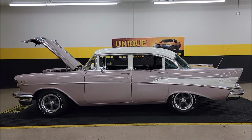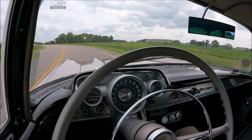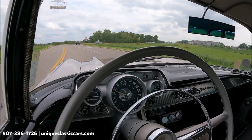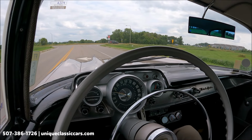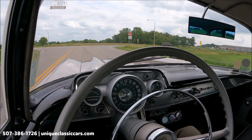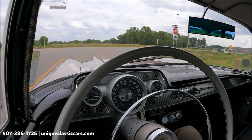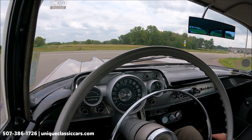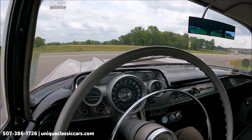Here we have a 1957 Chevy Bel Air in a great color. I don't know if you'd call it champagne, kind of a pink rose almost. Very period correct color for this car, I would say. This is an automatic on the floor. Turn signal indicators are working well. Under the dash we do have aftermarket gauges.